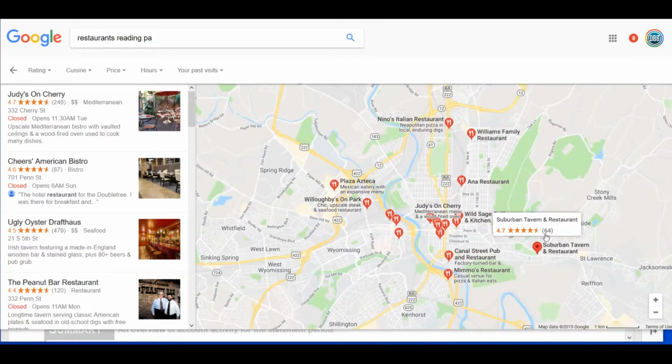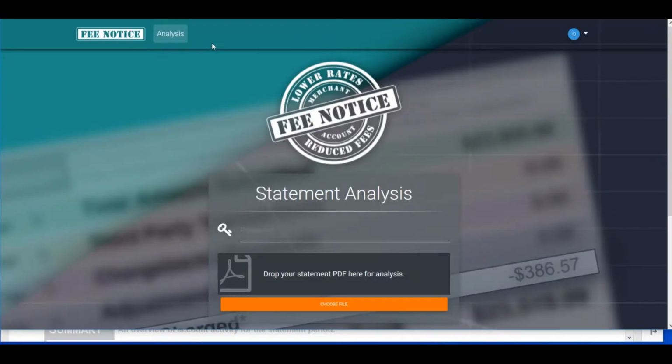Okay, let's say that you bring somebody in and they give you their most recent merchant statement, or they email it to you, or however you get it. What you're going to get with being in ID Merchant Services is free access for a certain amount of time to our proprietary software, which is called FeeNotice. Okay, so I'm going to show you this website.